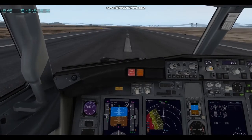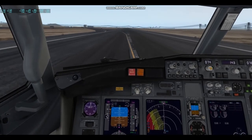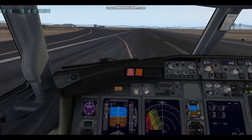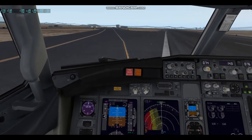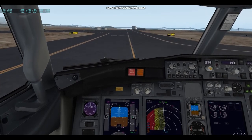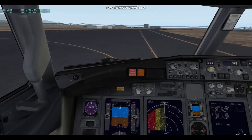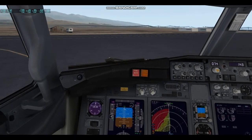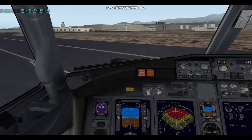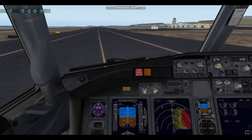And here we are at Tenerife in the south. I'll just taxi off to the side and I'll give you guys a quick replay. Take this exit. Okay. So I'll just take this turning here. And then I'll give us a replay. Okay, so I'll just stop here and give us a quick replay.